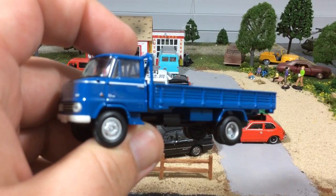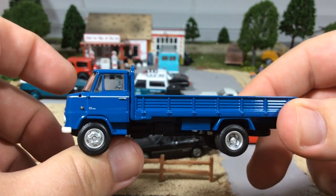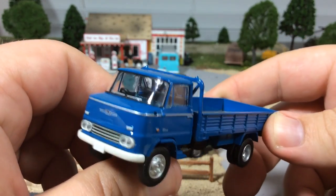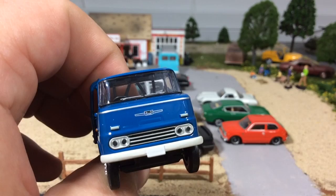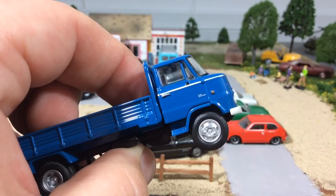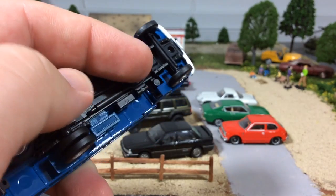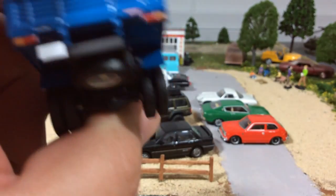and it is sick. Amazing detail. Look at the bench seat. I think this is circa 1960s, maybe early 70s. But all of it is die-cast except the base. The base looks to be plastic, feels to be plastic. But everything on this that's painted blue is die-cast metal.